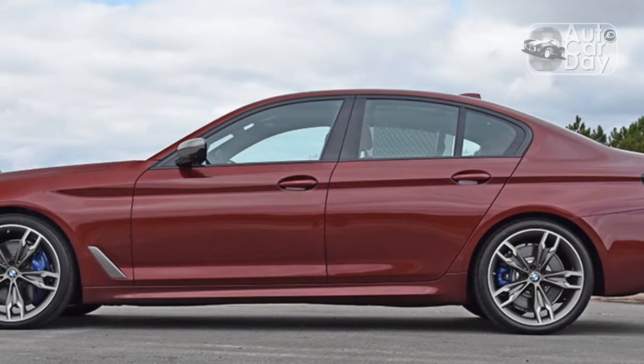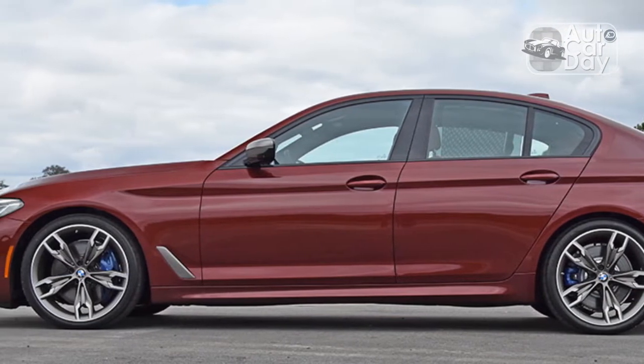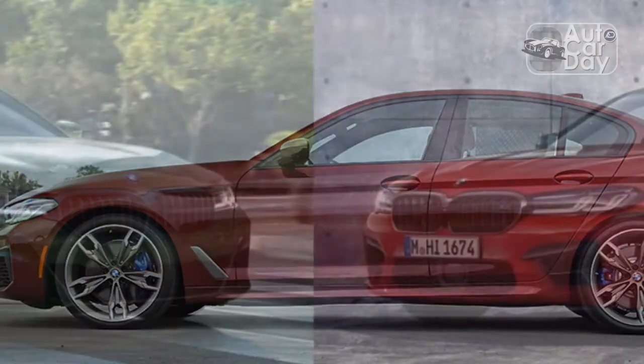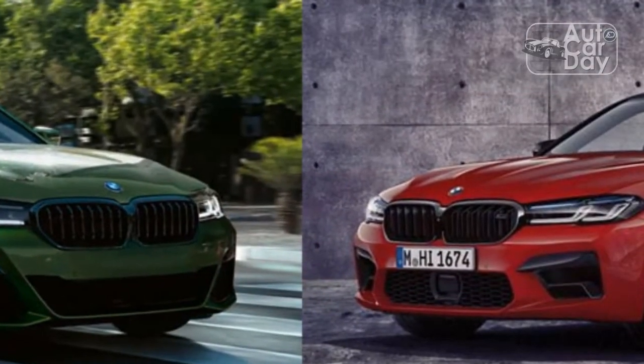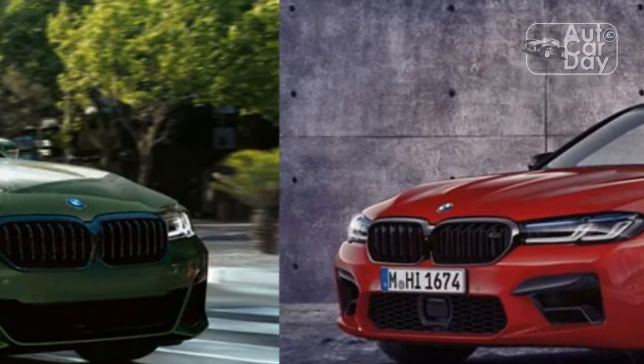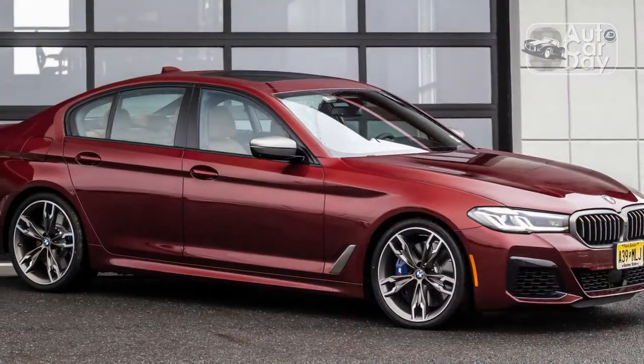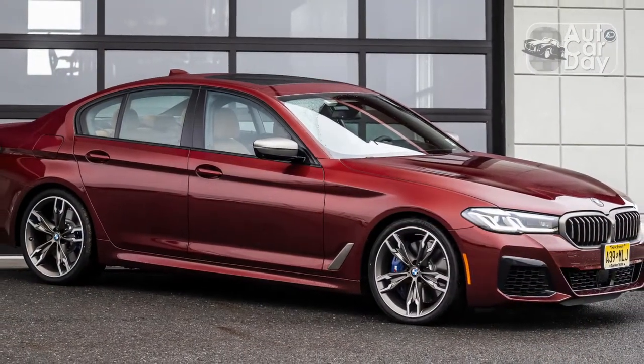Cargo space is another strong suit of the M550i. The 18.7 cubic feet of space in the trunk are more than any of the alternatives. The Genesis G80 Sport, 13.1 cubes, Mercedes-AMG E53 Sedan, 13.1 cubes, and Audi S6, 13.7 cubes, are each noticeably worse.